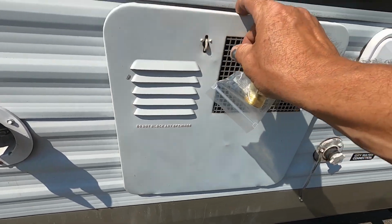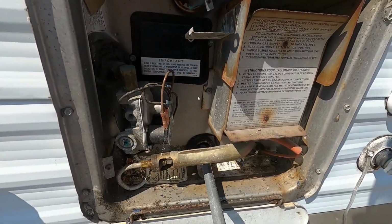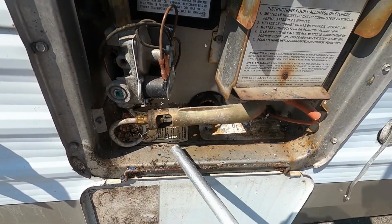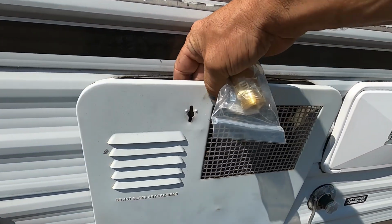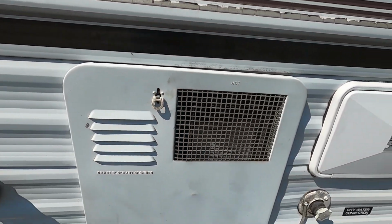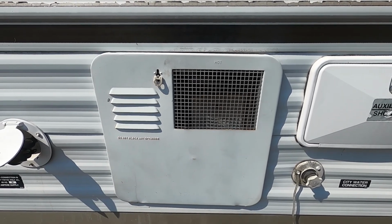Come right here to your hot water heater. Get your drain plug back in there, nice and snug. Some plumber tape is recommended. Once that's in there, you can go ahead and turn on your hose. After your hose has been on for a little while, go to your water tap, open that up. Once water's coming out of there, you know that your lines are free of air, and you can go ahead and turn on your hot water heater indoors.